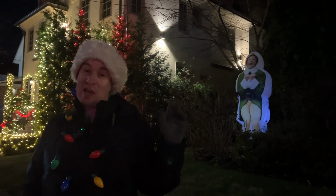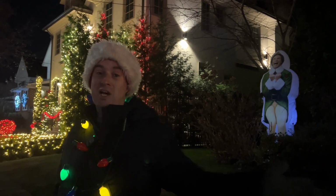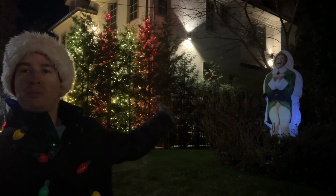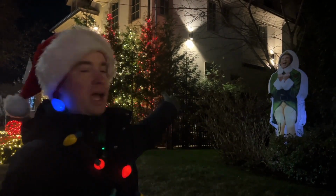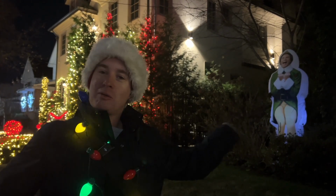So this is one of my favorite houses because it gets an A for effort. It is surrounded on either side by houses with beautiful lavish decorations, but they've just got this beautiful inflatable Buddy the Elf, and they realize this is all you need. You got a nice house, you got Buddy in the bushes, and that's it. Christmas decorating, done easy. Beautiful.